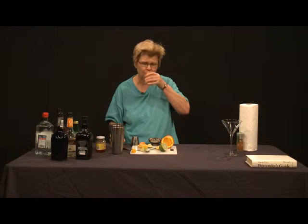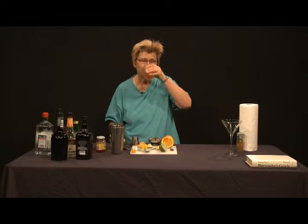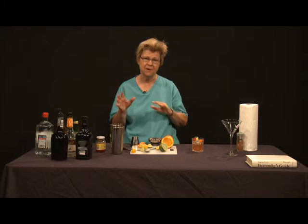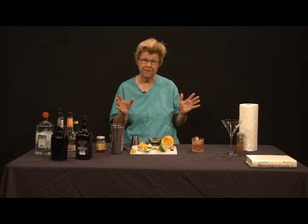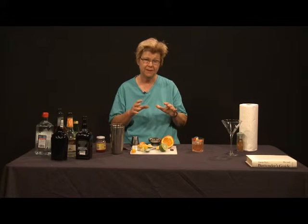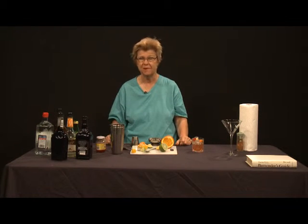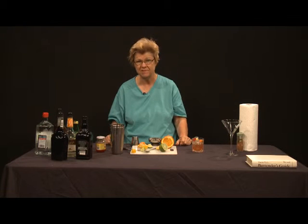And again, that really is nice. Really unique too. This is not a drink that you will tend to find commonly at parties, and certainly not commonly at different favorite watering holes. It's something that you would have to specifically request.